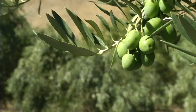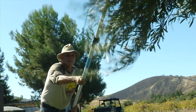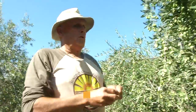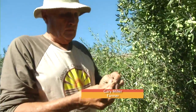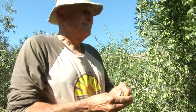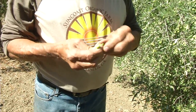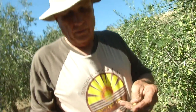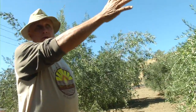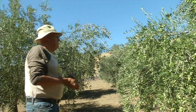for the land. He tends to more than 500 olive trees on the family's farm that ultimately find their way into the bakery in the form of fresh from the farm olive oil. See, olives should be a nice and smooth skin, plump, and then when you squeeze it, you get a little bit of oil and water that comes out. And as you look down the row, you can see each tree down the row is just full of olives, which is what you want to see.